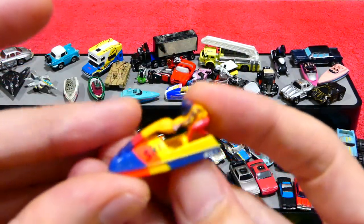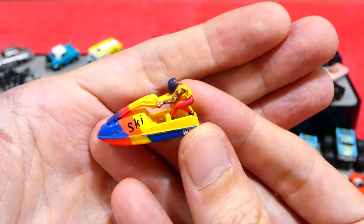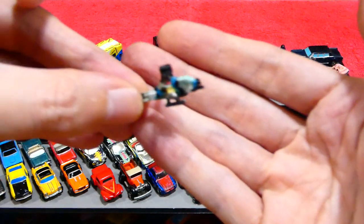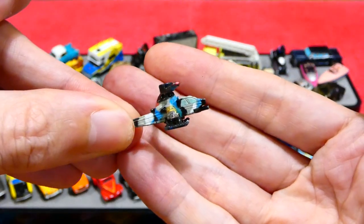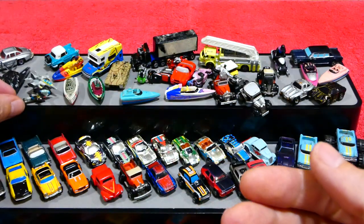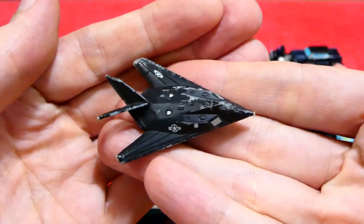We have a dude on a jet ski. Get this to focus. Very cool. There should be a cyclist guy somewhere. Maybe that's one of the hidden boxes where I can't find it. There's a pretty cool looking helicopter. And the stealth bomber. This is awesome.